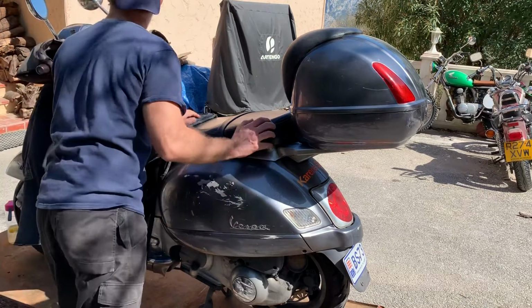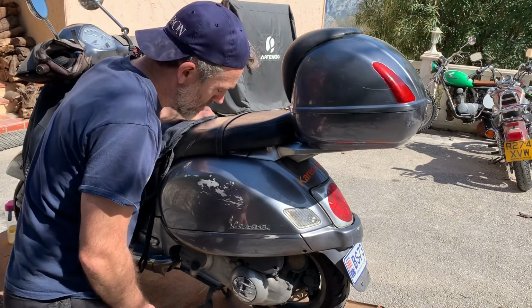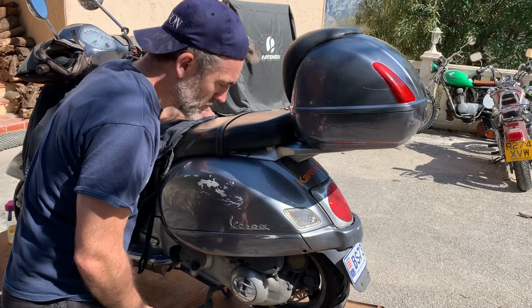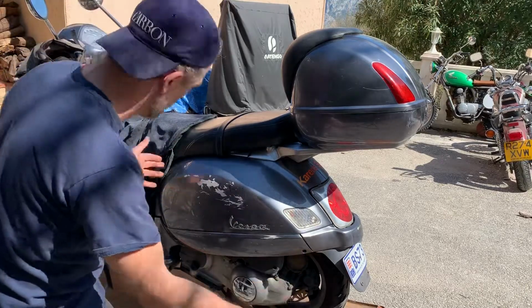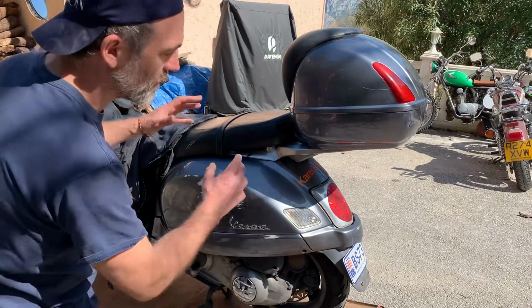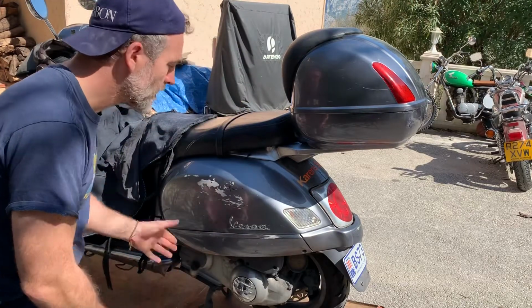What we got? 62,000 kilometers. You know, just in so many ways. Okay, this isn't super pretty, but you get the point. Nice shape, really nice and heavy and planted on the road.